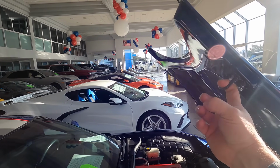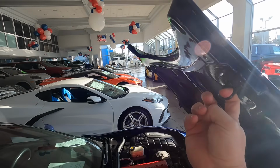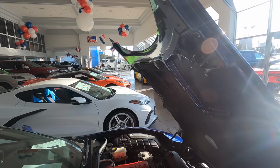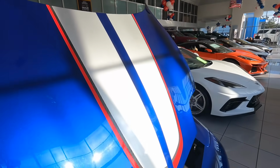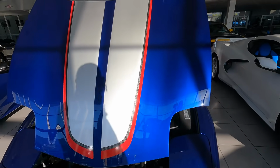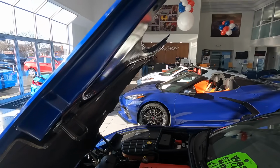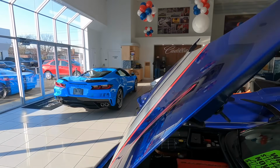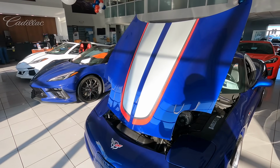And to give you an idea, look at the flex. Most C5 owners can pull from here and close the hood. You pull from here, it flexes because this thing is so light. It's about 10 pounds lighter than what a traditional C5 hood would be. And to put it in perspective, back in 2004, the only other car that had a painted carbon fiber body panel was the Ferrari Enzo.